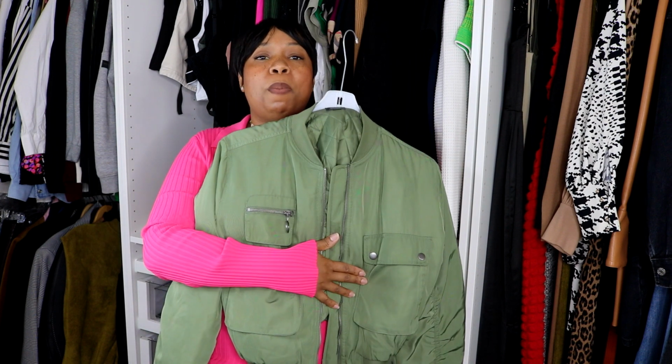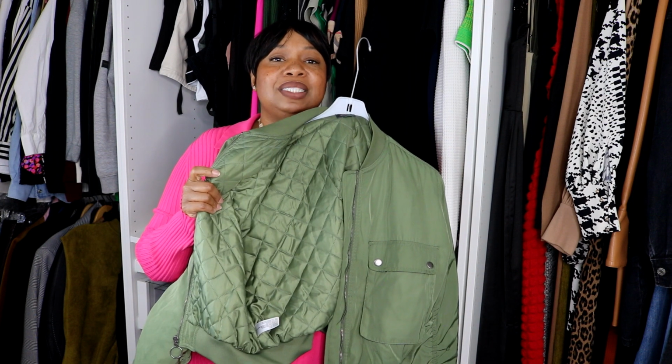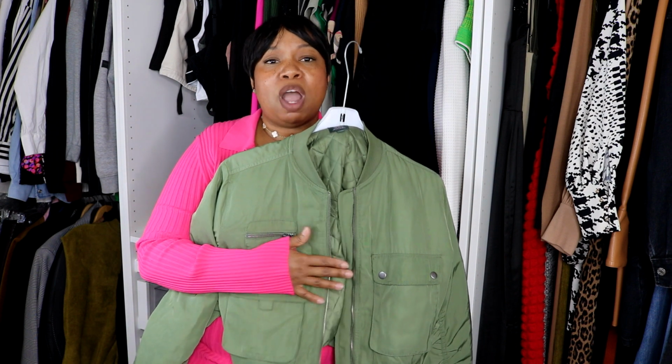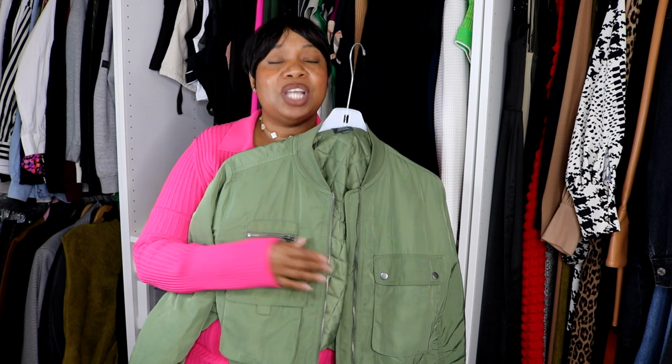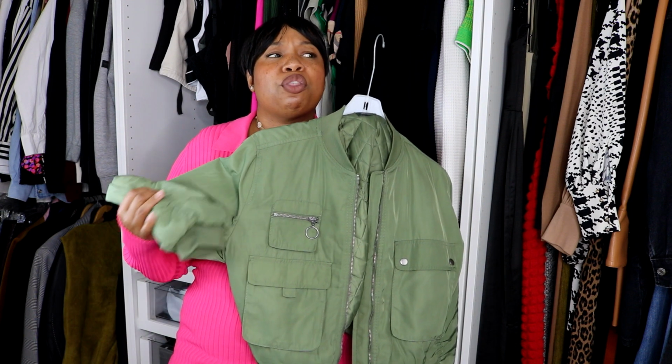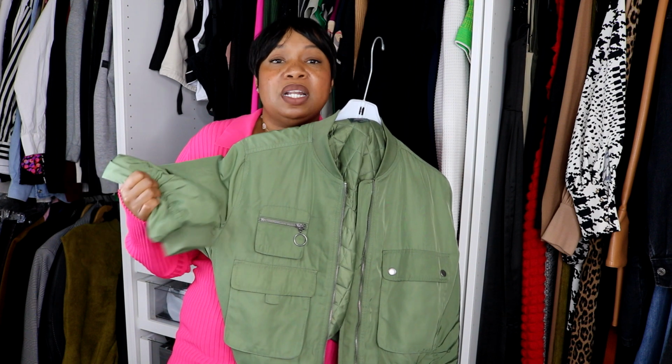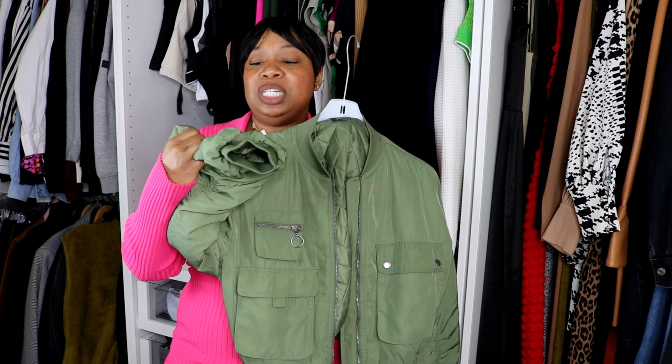I love the cargo pockets. It has a nice quilting on the inside. I feel like I'm wrapped in a duvet cover. I mentioned that on my Instagram. I'll link the Instagram below when I did the review on the jacket. But I've worn this, I think, 3 times this week because it's been like spring weather, so I needed a nice little jacket to wear, and I just can't stop wearing it.